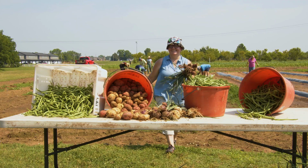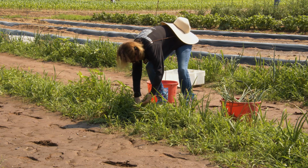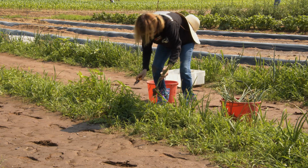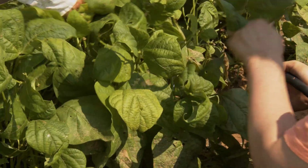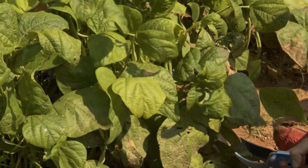Well, we call this our Seed to Supper Farm. Basically, it's from seed to actually providing food for food pantries. We had the idea for this for several years, but one of the main challenges was where are we going to do it? We'd have to buy land. Where are we going to get water? All these things that we didn't have.